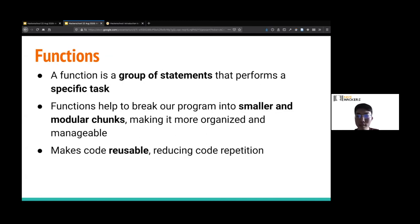A function is basically a group of statements that performs a specific task. And why do we use functions? It might not be clear now, but I will explain it later. Functions help to break our program into smaller, modular chunks. You can bundle up a bunch of statements under the same function name, and you can just call that function name without having to repeat the same block of statements over and over again. So it makes the code reusable.